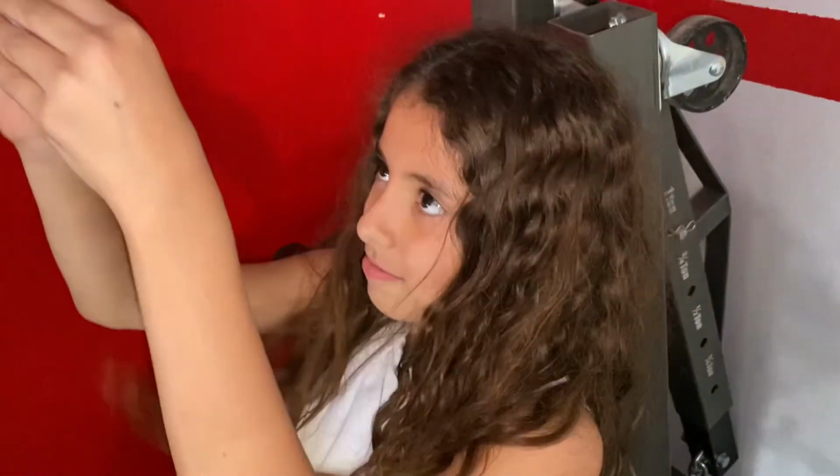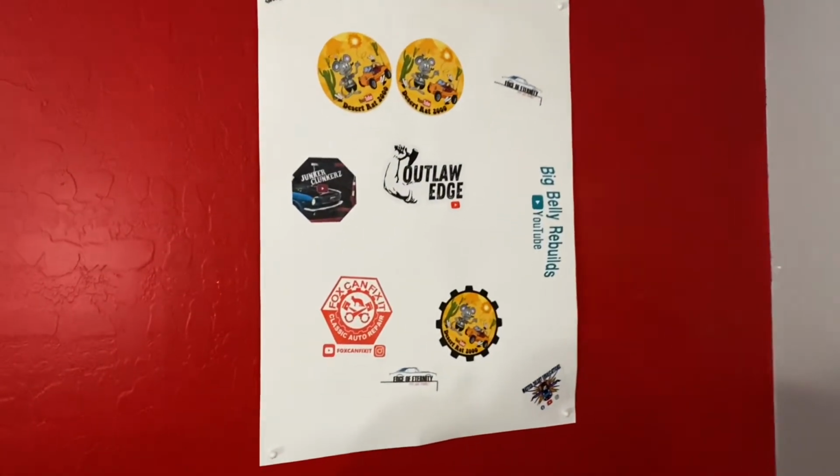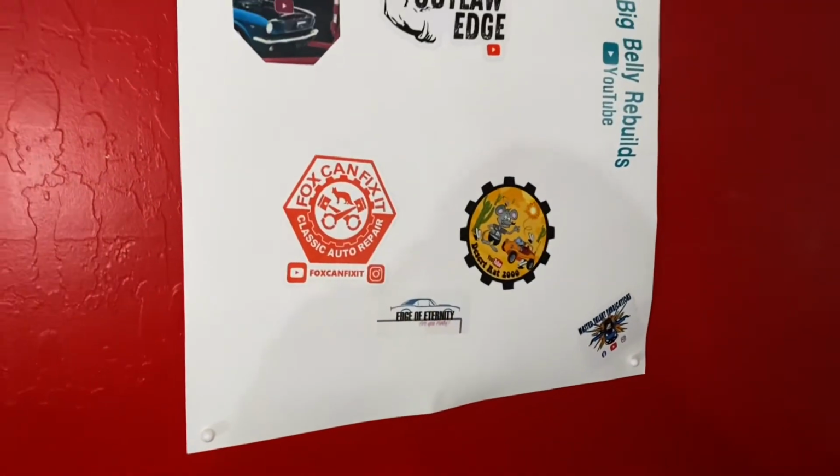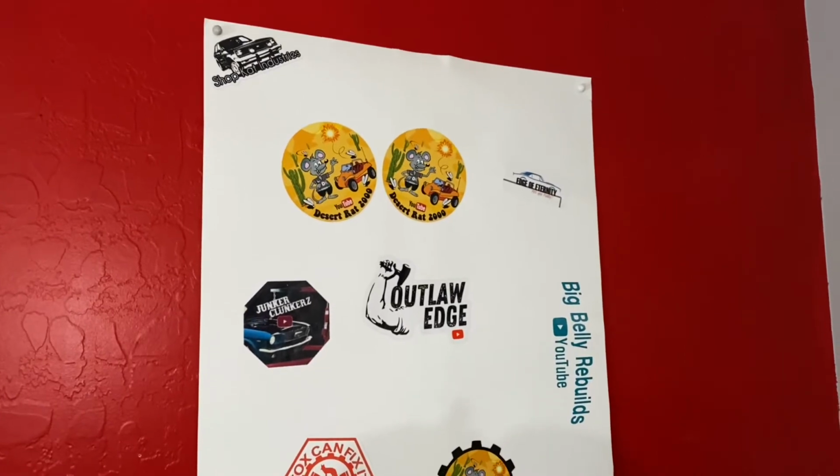All right, sticker time. Shiloh has her sticker wall. There we go. And Shy, where are you gonna put that one? Right there. All right, go ahead. And make sure you don't cover up any of our friends.